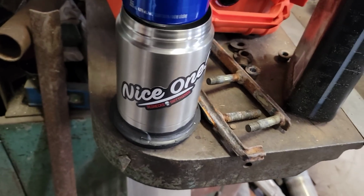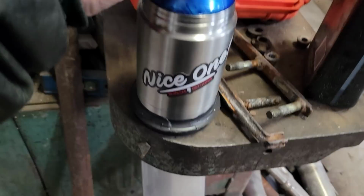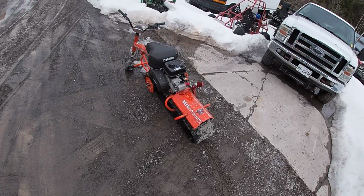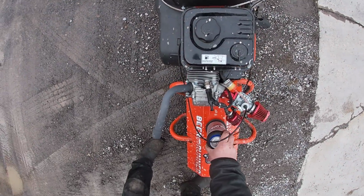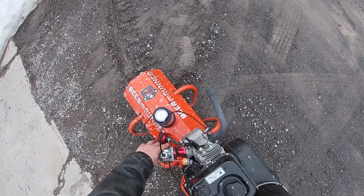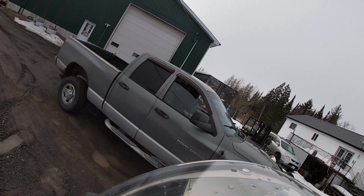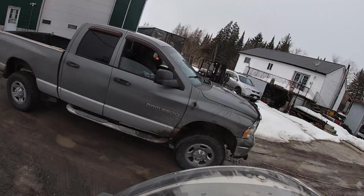In the meantime, though, I say we grab ourselves a roadie. There we go. Pop it right in there. Nice one. And then let's take the beer runner for a rip. There you go. I'll be right back. I'm just going to take this for a rip.